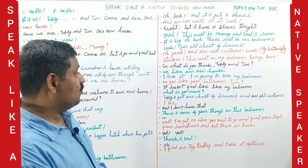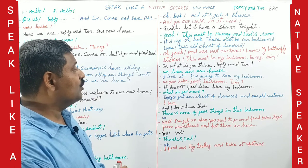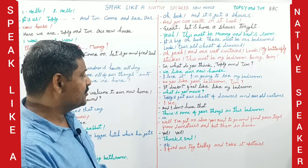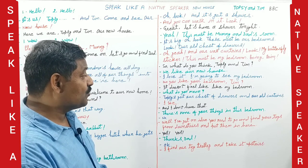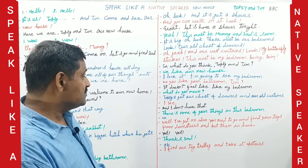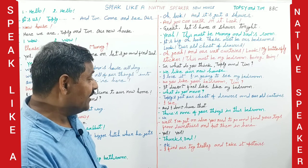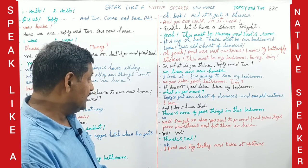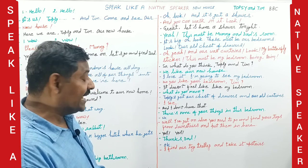Boing, boing. So, what do you think, Topsy and Tim? We like our new house. I love it. I'm going to see my bedroom. Do you like your bedroom, Tim? It doesn't feel like my bedroom. What do you mean? Topsy's got her old chest of drawers and her old curtains. I see. And I don't have that. There's none of your things in this bedroom. No. Well, I've got an idea. You need to go and find your toys from downstairs and put them in here. Yes. Yes. Thanks, Dad. Okay. I find our toy trolley and take it upstairs.